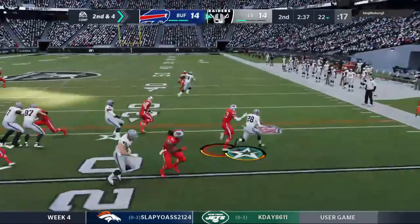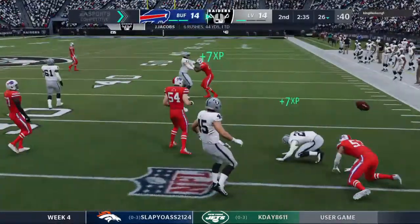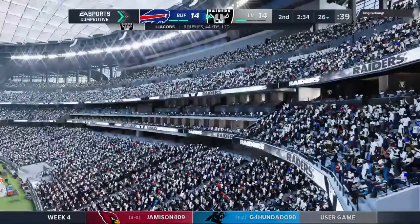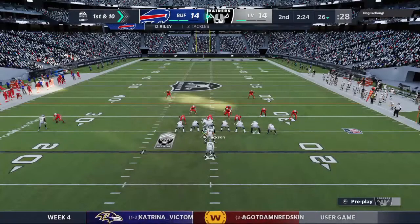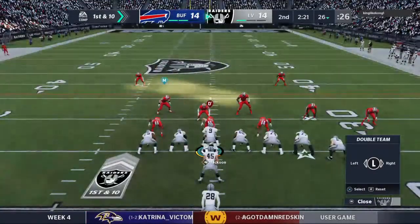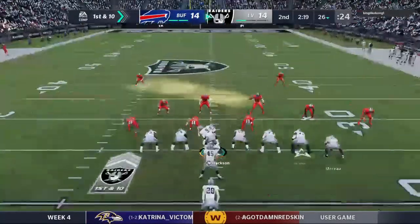Now a carry for Jacobs. And he's able to get up here to the 26. 4 yards the pickup, first down. Vegas. 1st and 10 at the 26-yard line.